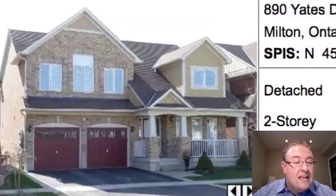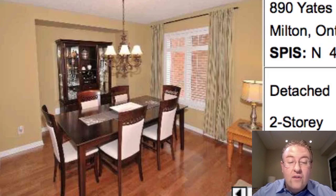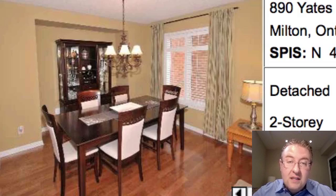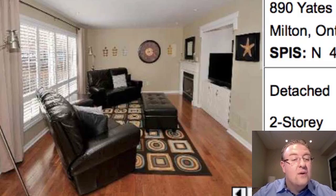Yates 599. It's a Glenwood model, just over 2,500 square feet, and although usually the 2,500 square foot one has an open area right here, so this could be the larger one, which we rarely ever see. And if it is, that's a real positive thing. The larger one, I think, is 2,800 square feet.